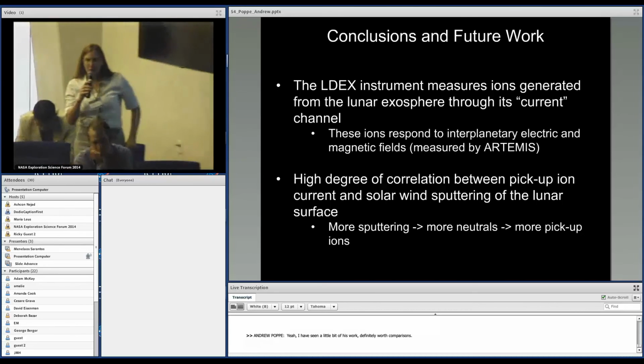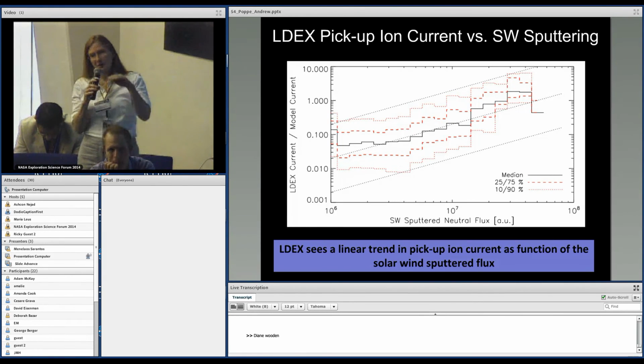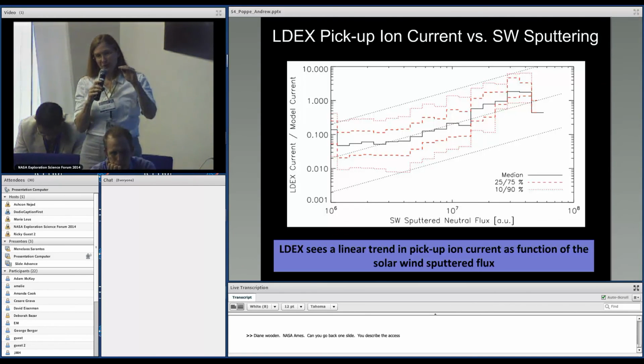Diane Wooden, NASA Ames. Can you go back one slide, please? You described the axis as the low solar wind sputtered neutral downflux here. What's going on just above 10 to the 7, where you have a knee that goes up? Do you know?